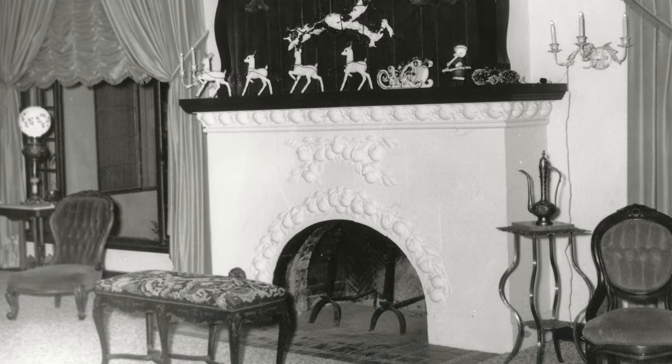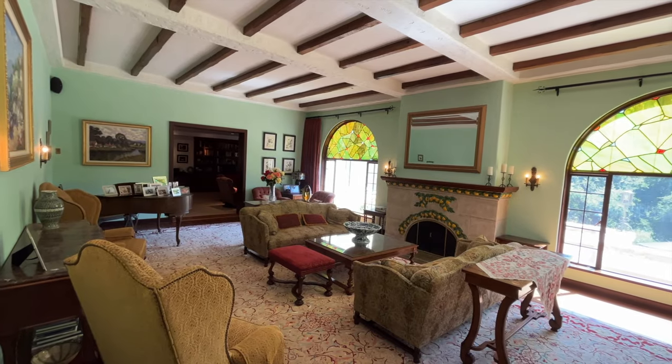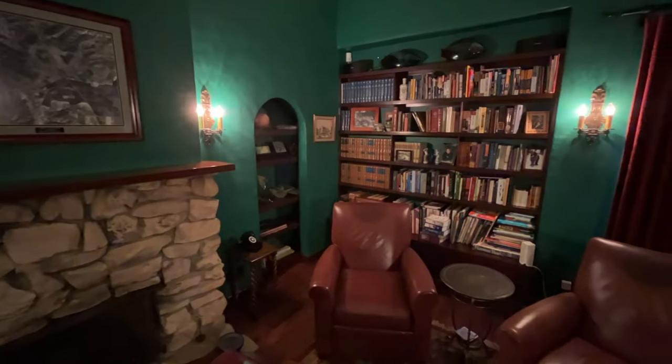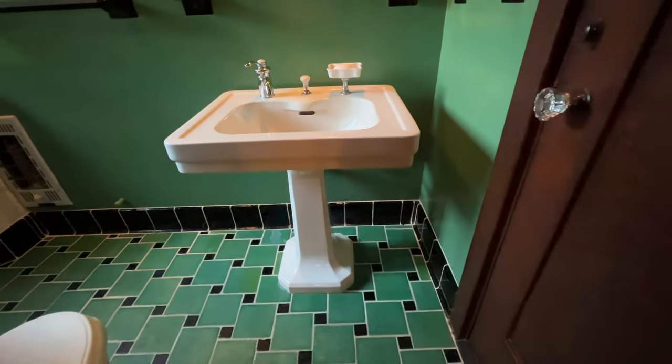We took off all those layers of paint and we brought them back to what they were historically and restained them back to what they were originally when the house was built in 1928. And our historic architect actually went down and scraped the walls, found the original layers of paint. And so several of the rooms, the living room I'm in now, the dining room, the library, other areas of the home, those are the original colors that the house was painted when it was constructed.